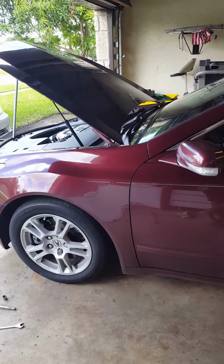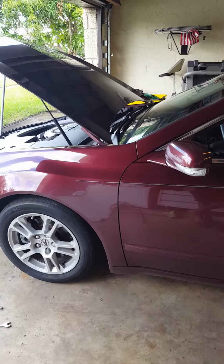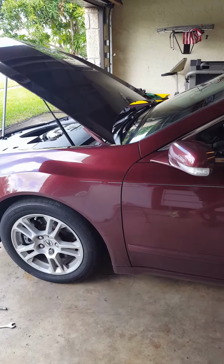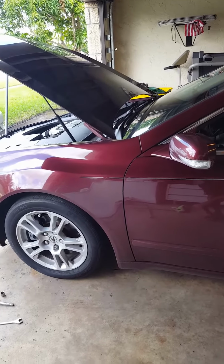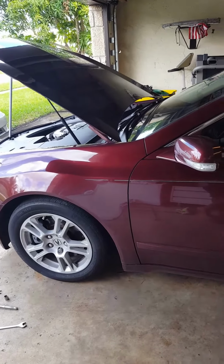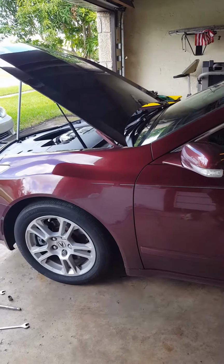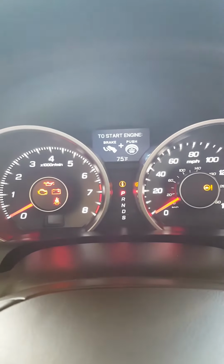This car has 59,300 something miles on it. I got it about 3 to 4 months ago. I've already done one oil change, and now it's asking for service again. I'm gonna have to do an oil change on it today. So my service code is B13. First of all, you have to know what that means, service B13.